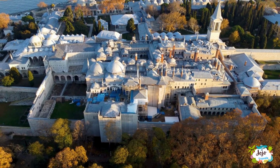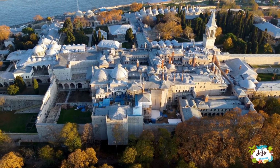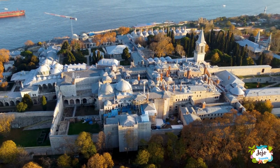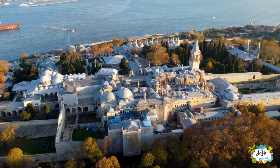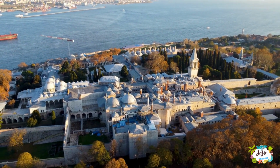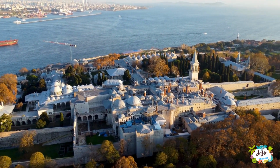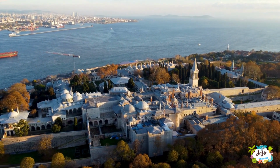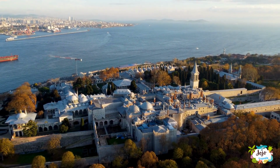The palace complex is located on the Seraglio Point, a promontory overlooking the Golden Horn, where the Bosphorus Strait meets the Marmara Sea. The terrain is hilly and the palace itself is located at one of the highest points close to the sea. During Greek and Byzantine times, the Acropolis of the ancient Greek city of Byzantium stood here.